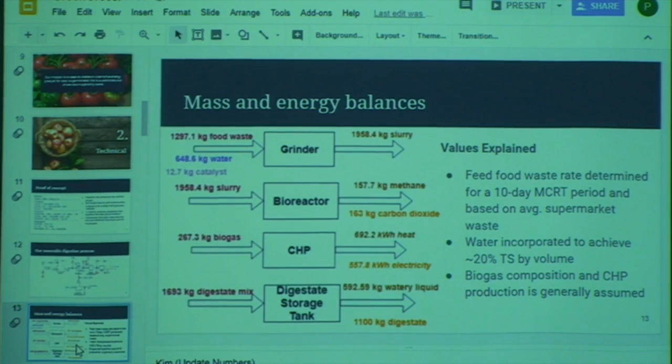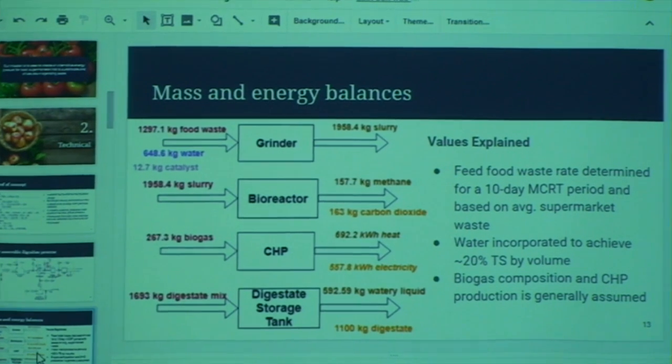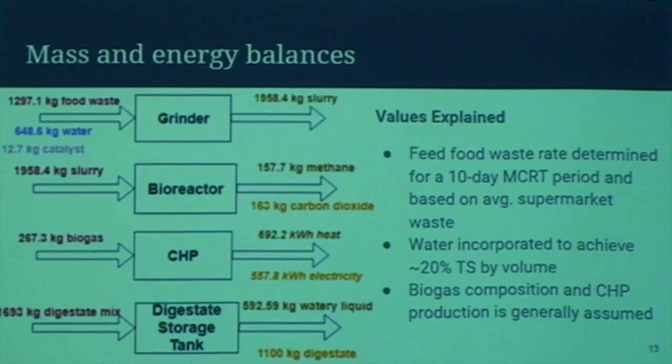And so these are our mass and energy balances that were previously described in the previous slide. We had to make certain assumptions to reach these numerical values. So for the first one, the grinder, we had to use a certain amount of water to achieve a 20% total solids by volume, as well as a certain amount of catalyst to achieve a certain concentration based off of our decision to use silica gel as our catalyst.